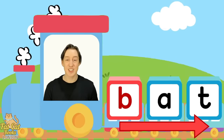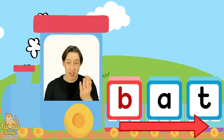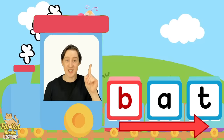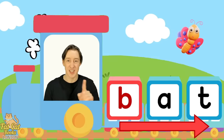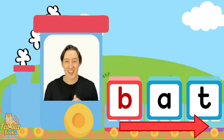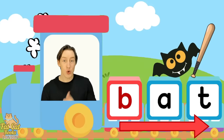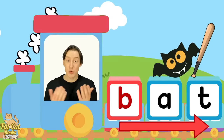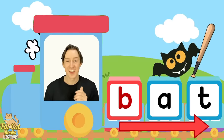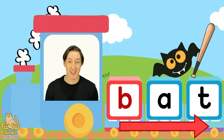Very good. Now let's do it again, but a little bit faster. Bat. Now you try. Very good. Now let's do it again, but very fast. Bat. Now you try. Very good. This is the word bat. What are those? Those are bats. Can you say that? Very good. I think it's now time to go read a story. Let's go.